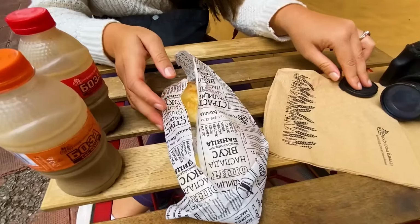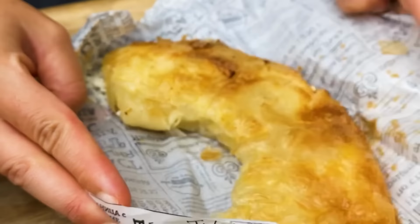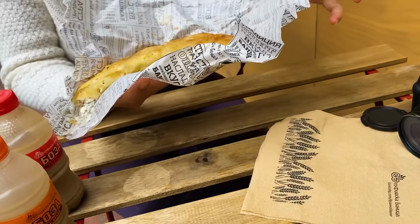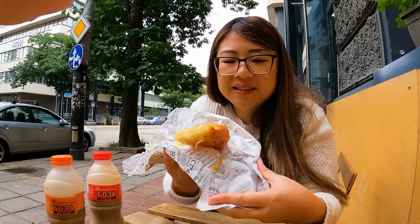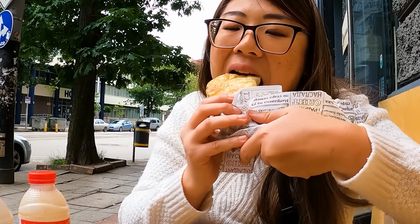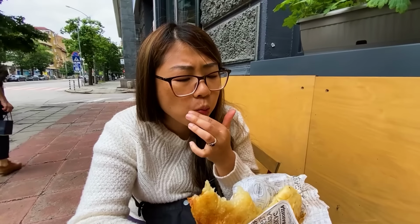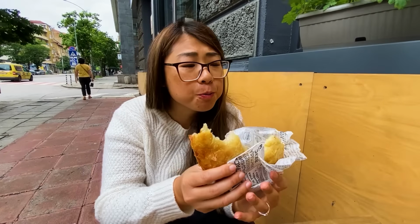Now onto the main event. You look at this and you think, how could this be bad? Banitsa, baby. I can already tell this is good. Ooh, look at the oil. It looks flaky. Oh my gosh. We just got the plain cheese. Mmm. Oh, it's good. I can hear the crispiness. So good. And warm. Look at the layers.